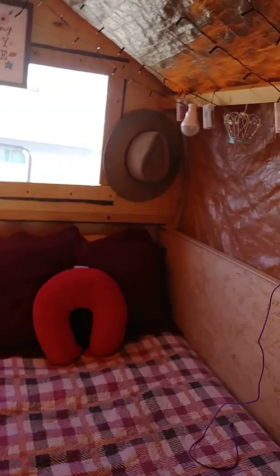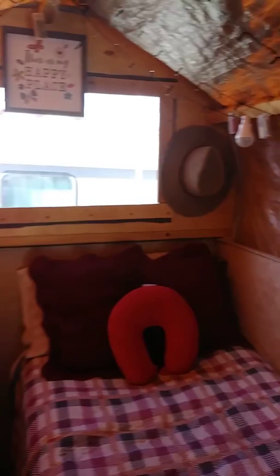Anyway, it works great. I'm really sorry for the lighting. Let me try to get closer and see. Nope. Let me try to back up and see if it helps. Nope. Oh, maybe a little bit here. Okay. You can see that we just framed in the screens on the window.